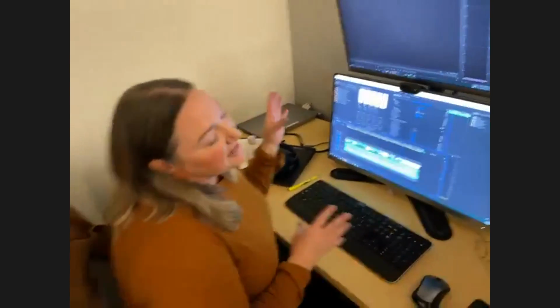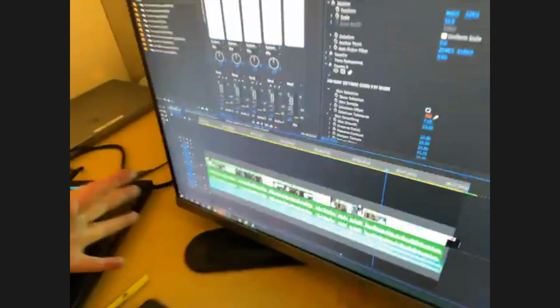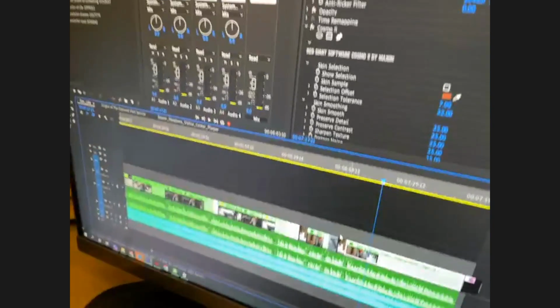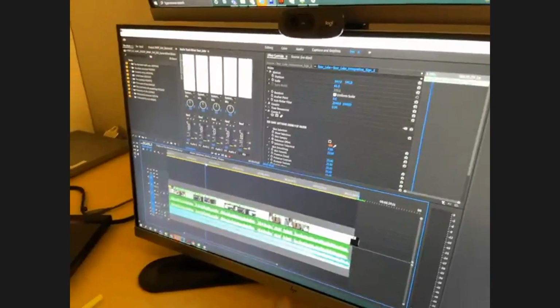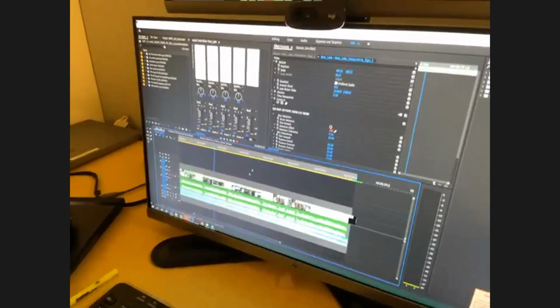But this is actually the Rocky Mountain National Park shoot we did. So we bring it in here and we edit down all the clips. This is a multi-camera shoot, so we sync all of those cameras together in this timeline. We also do all of our color sweetening and audio mixing in here, as well as in Adobe Audition.